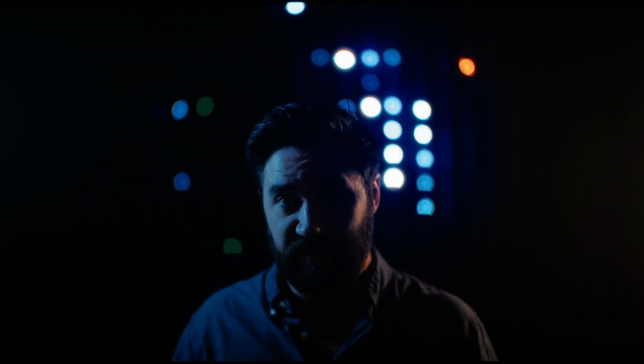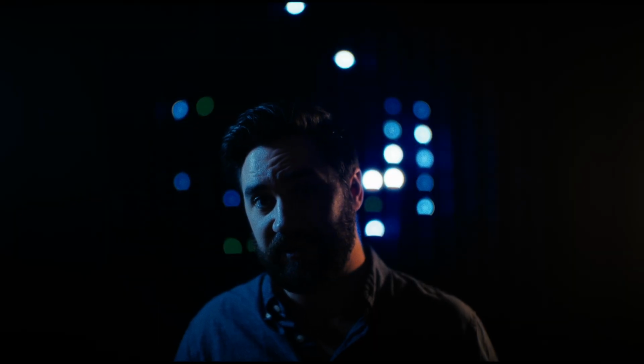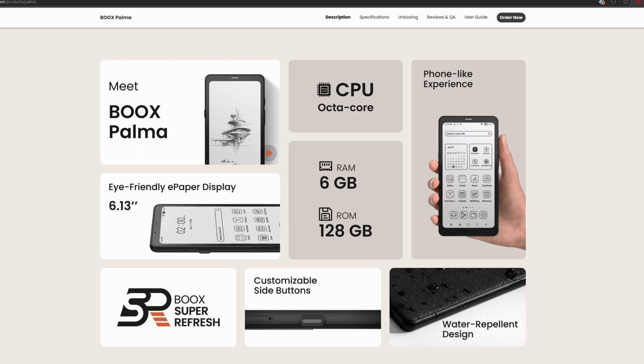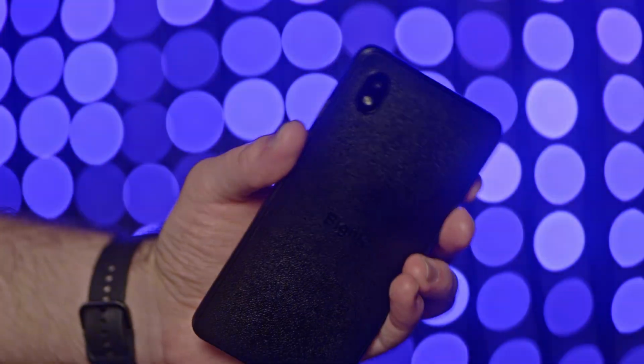Now, Hisense made a few of them in the past, but they were much more expensive and had much lower end hardware. Bigme's main competitor is the company Boox, and Boox made the Palma, which was more expensive but generally well received. Although it wasn't even a phone. It was a phone shape, but it had no SIM card reader. This device is truly a phone with a micro SIM port and 4G support.